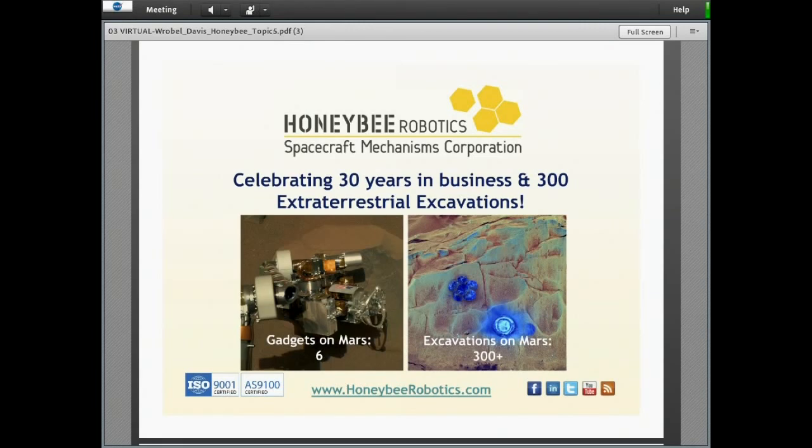We are celebrating 30 years of developing space systems, and this has included a number of NASA missions. 2003, Mars Exploration Rover, where we worked on the rock abrasion tool. 2007, Mars Phoenix Lander, working on the TEGA dust cover and icy soil acquisition device. 2011, Mars Science Laboratory, robotic sample manipulation system, as well as the dust removal tool end effector. We currently have 6 gadgets on Mars and have successfully completed over 300 excavations on the Martian surface.